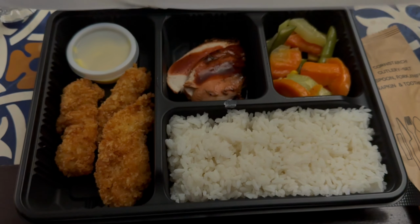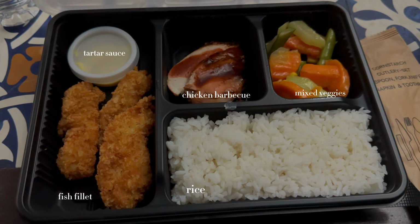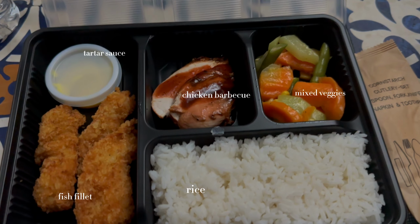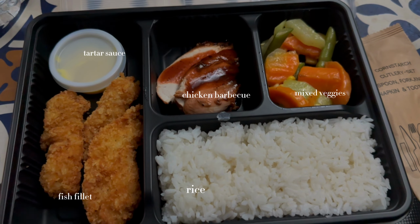So here's what was served. We have the same bento box for everyone. It has fish fillet with tartar sauce, chicken barbecue, mixed veggies, and some rice.